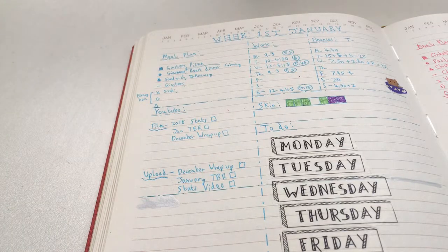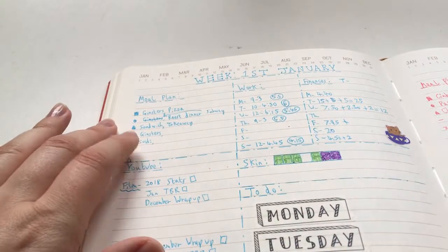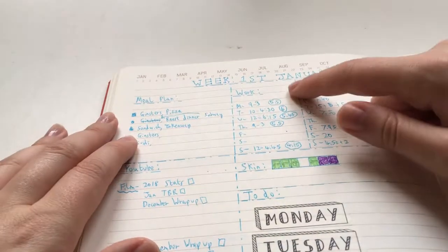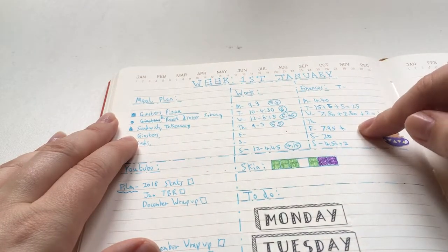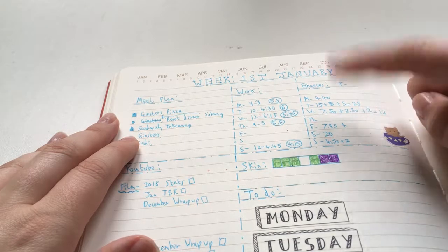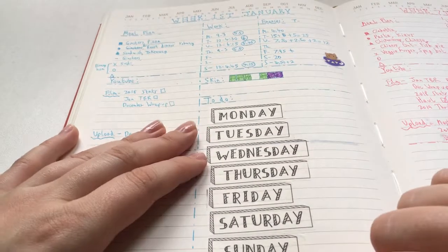So I used to do my monthly spreads like this. As you can see, I did one spread for each week. I did a meal plan. I did the hours I was working. I had a variable schedule. I did my finances, so that was money I spent. Again, I've changed this up. I had a little YouTube section, and I had this washi tape.